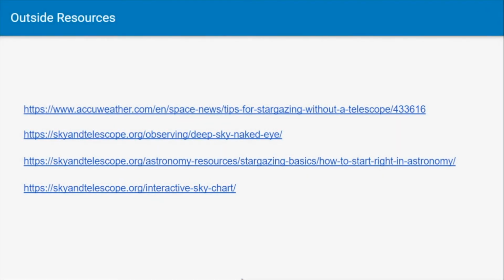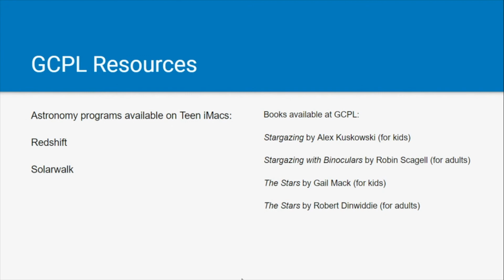If you are ready to dive deeper into stargazing, here are the resources I used to prepare this presentation. The last link is where I downloaded my paper star chart. And here are additional resources GCPL has to offer about stargazing and astronomy in general. On one side of the slide are two programs available on the GCPL Teen IMAX and Tech Stations that focus on astronomy. On the other side of the slide are a small sample of the many books we have available on the topic. You can go to our website to search our catalog for even more.